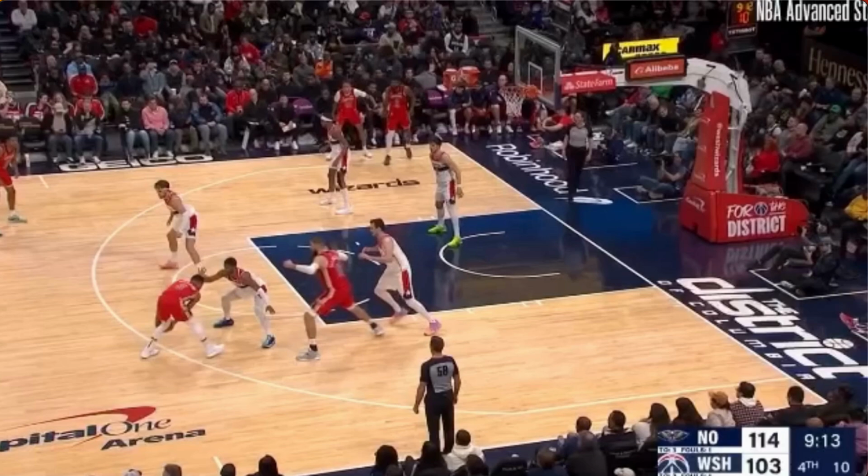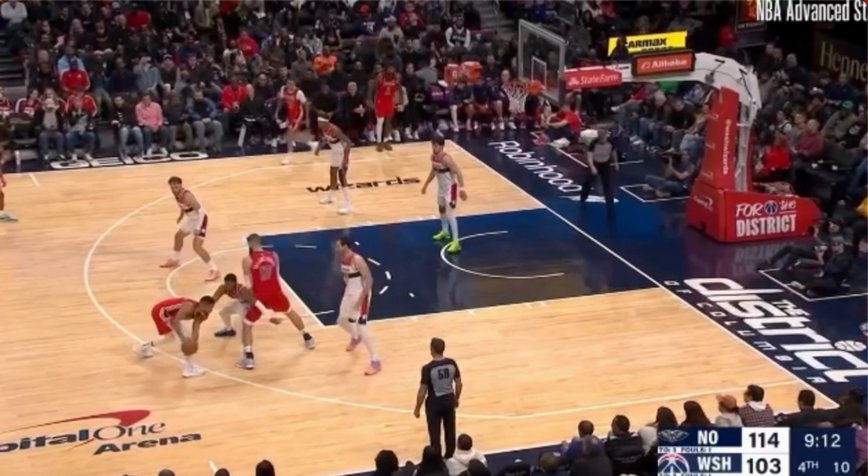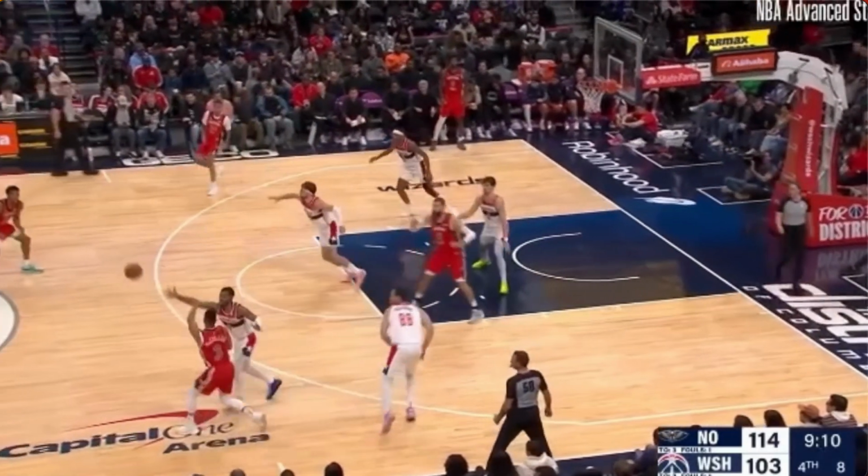Brandon Ingram drops 40 points on the Wizards. Trey Murphy adds 27, goes 6 of 7 from deep. Trey Murphy made threes last night: 29 feet, 28 feet, 29 feet, 29 feet, 31 feet, 29 feet. He is the fifth player since 1996 to hit 6 or more threes in a game from at least 28 feet. And I'm going to show you, we're going to roll the clip, the first three he hits here.